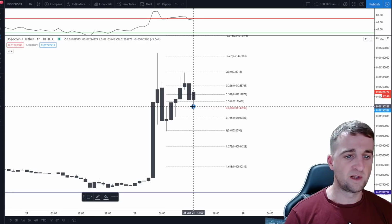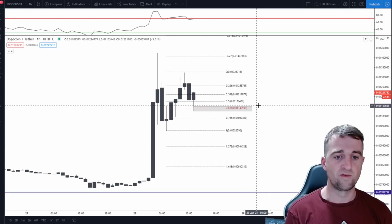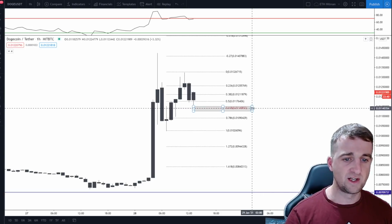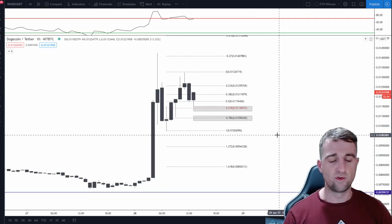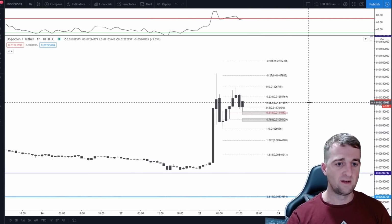So if you're looking to place some orders, have some here at 0.0114. That could be a nice area to pick some up. If the market does allow, we may even drop down to a 786 level, which is down here at pretty much 1 cent on the nose. So there are some potential areas that you could target to invest.